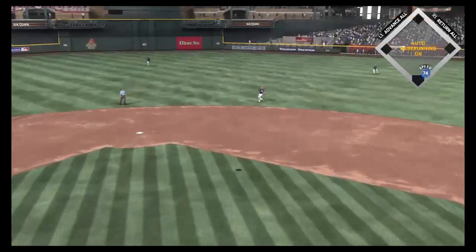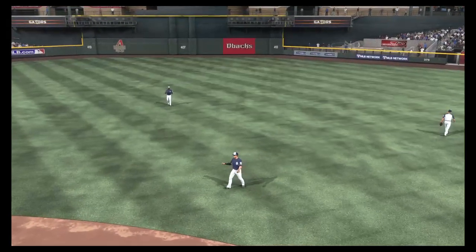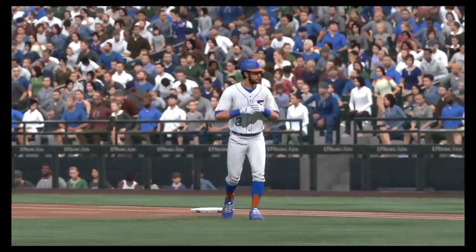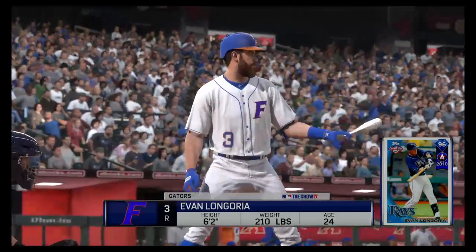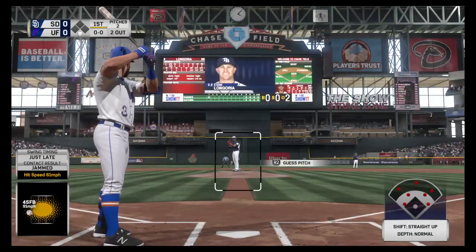And here's a ball hit in the air. Spangenberg backs up and takes care of it. 2 away. Batting third is the third baseman, Evan Longoria. First cuts for him here with the bases open and 2 away.